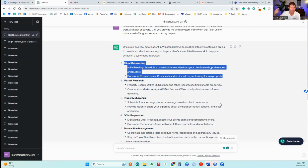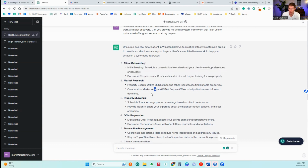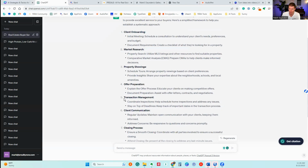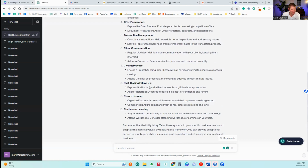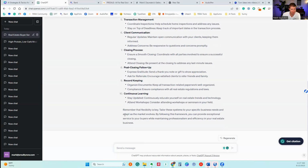And I used AI to build me this process. Market research, we're going to do that. Schedule property showings. We're going to do the offer preparation, the transaction management, client communications, closing process, post-closing follow-up, record keeping. Yeah, 3-year rule, right? There's my CE hat. And continuous learning. All right, this is a pretty good structure to start with.